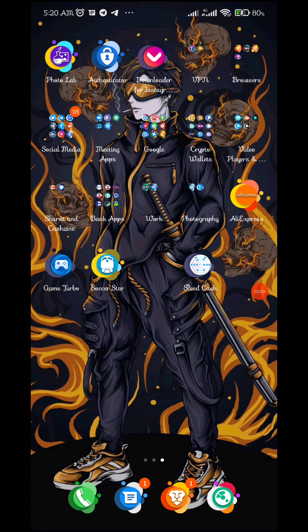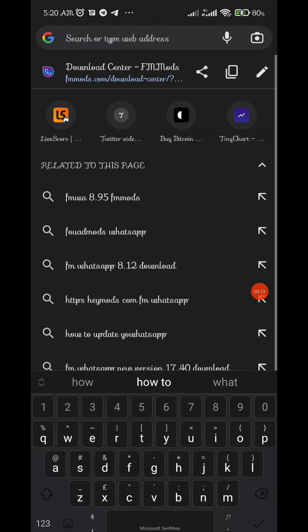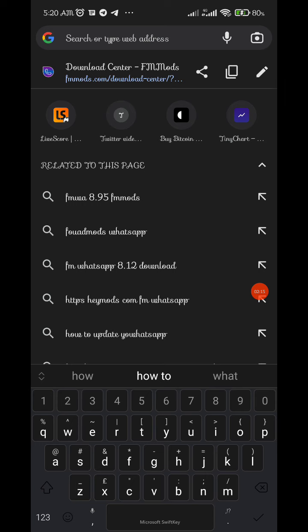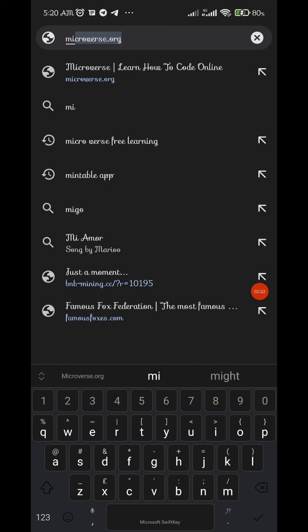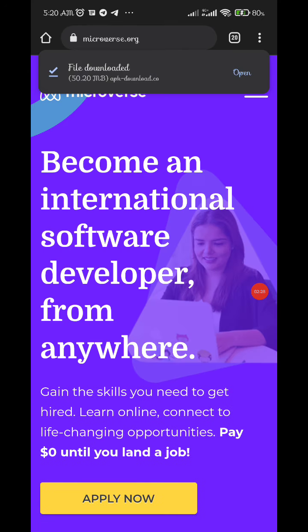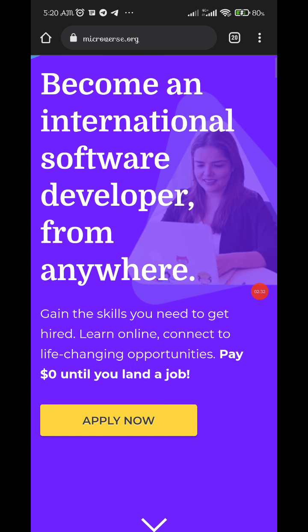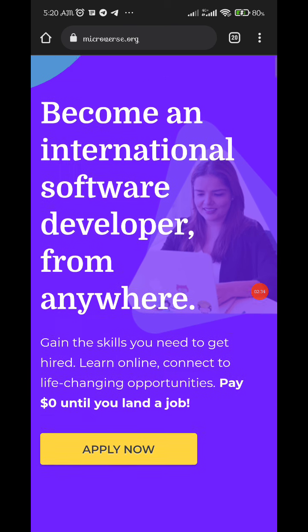So I'll open my Chrome. The first website here, let's start with this, microverse.org. This is microverse.org. This is how it looks like.